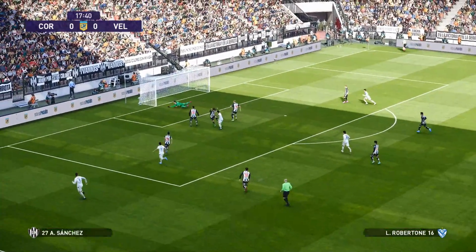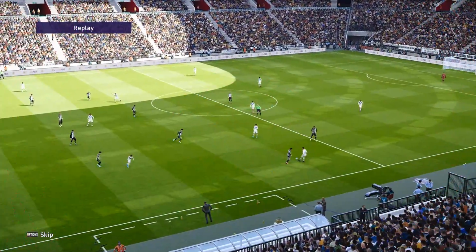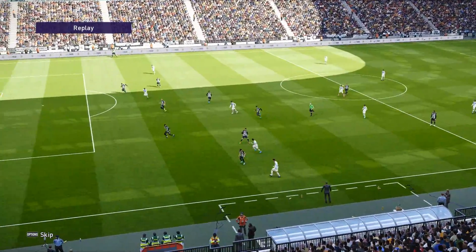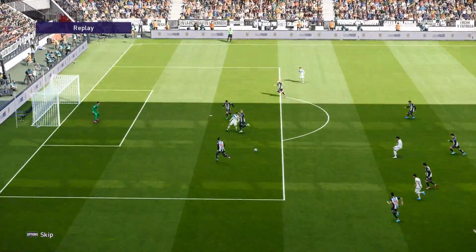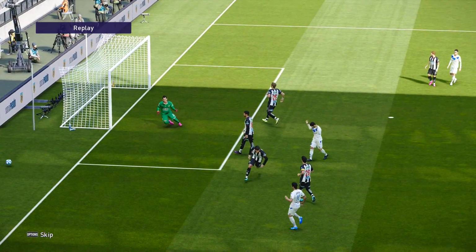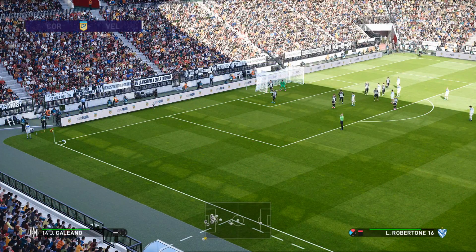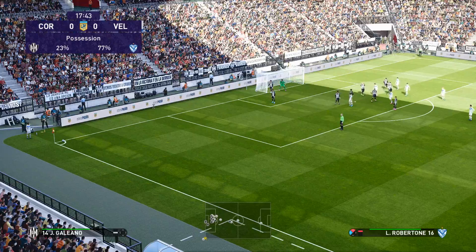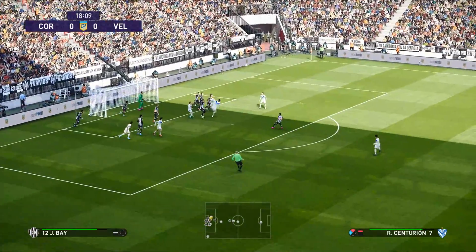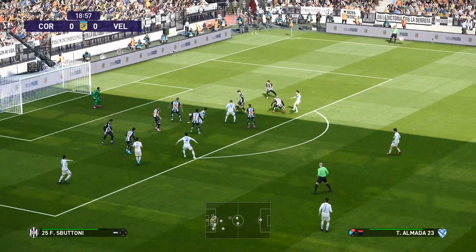Good take. Has a hit! Oh, that's a fine save! Oh, that's a sparkling save. Absolutely sparkling. His reflexes were ultra sharp. Knocks it away. Shot a goal!